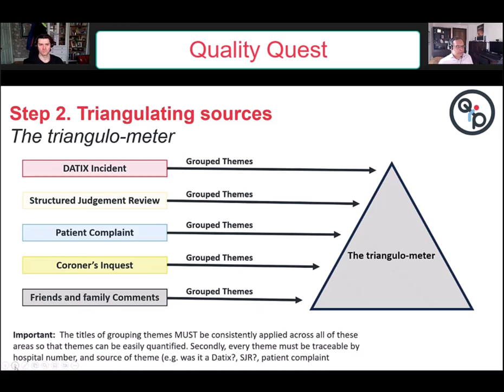So say, for example, people have complained and there's incidents related to that issue, say lack of getting Parkinson's medication. And then there's structured judgment reviews of people dying of that problem. Then we know that as a culture, to remove the system problems, we haven't quite done it, have we? We've kind of got to a place where we're collecting the information but not acting on it to reduce the risk of both the incidents and the deaths.